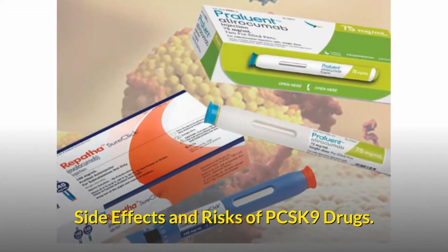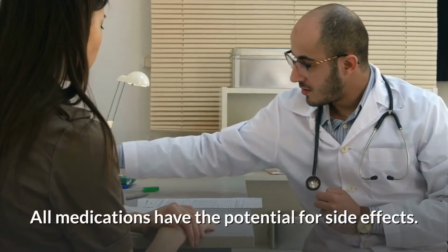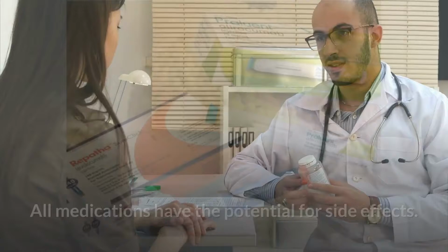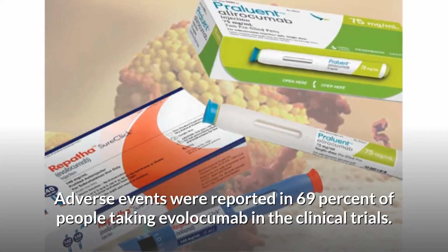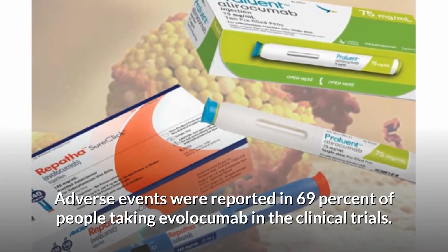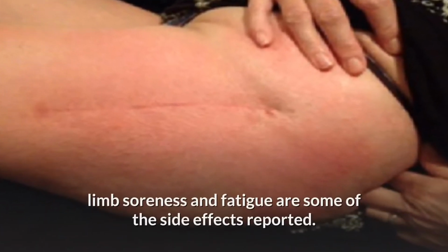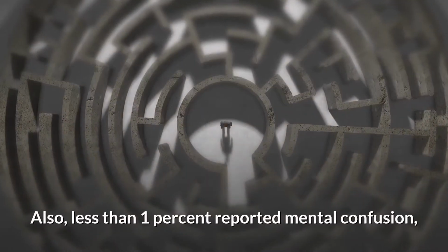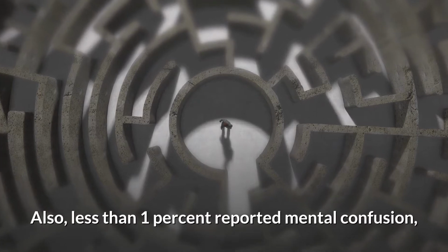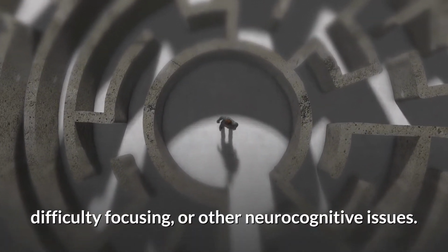Side effects and risks of PCSK9 drugs. All medications have the potential for side effects. Adverse events were reported in 69% of people taking evolocumab in the clinical trials. Swelling or rash at the injection site, limb soreness and fatigue are some of the side effects reported. Also, less than 1% reported mental confusion, difficulty focusing, or other neurocognitive issues.